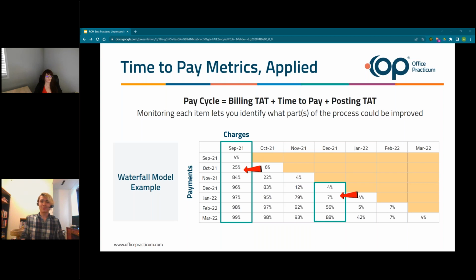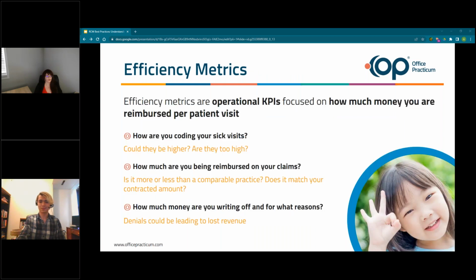Now, we've looked at these operational KPIs, but we still haven't touched on, in any of the metrics that we've talked about so far, dollar amounts and what you're actually being reimbursed in cash for the services that are being provided, which is exactly what we're going to get into in our next set of metrics.